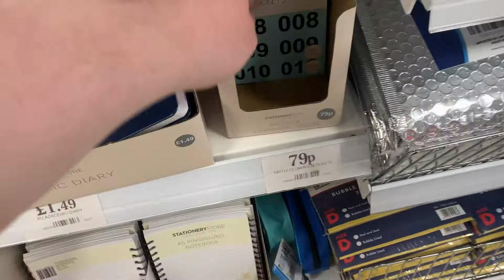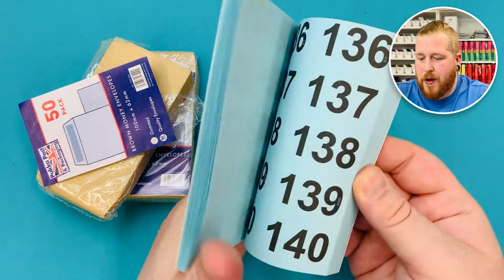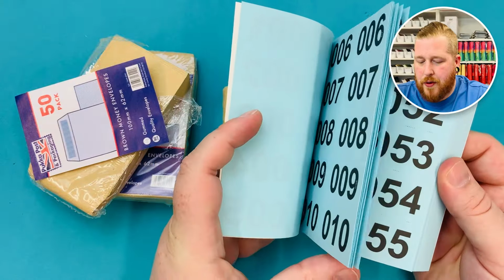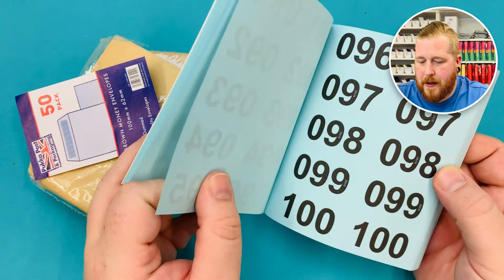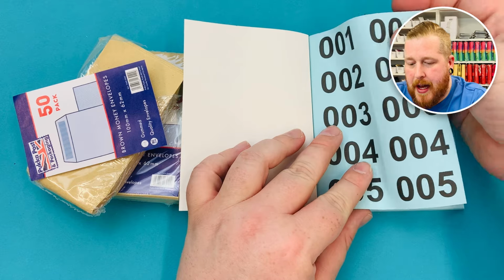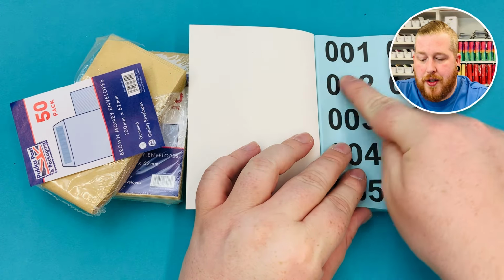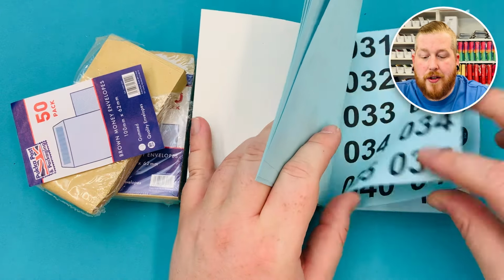What I've also got is I've picked up this as well. So this is a raffle cloakroom ticket. So what you could do with this, you're not going to use all of these, you're going to use it up to about here, up to 100, right? You could tear off each one because they're all perforated, right? And you could tape that to the front if you wanted to. And then you could also use this side here to mark off what you've done. So I thought that was a really good way of tracking it if you didn't want to get something like this.